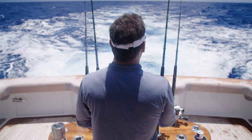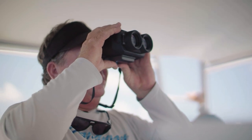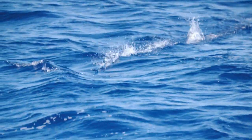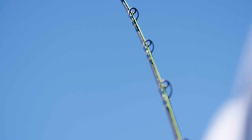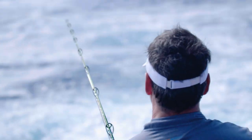Wait time for the next bite always varies. So fishermen have to stay on point and focus the entire day and never take their eye off the prize. The bite happens in the blink of an eye, so your reaction time needs to be just as fast.